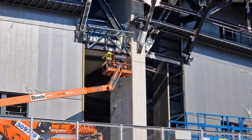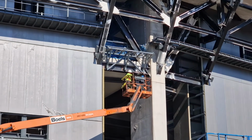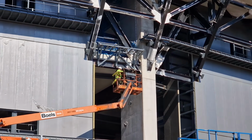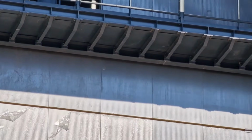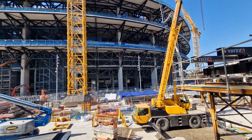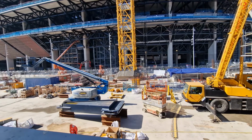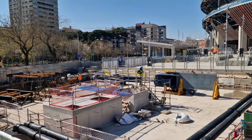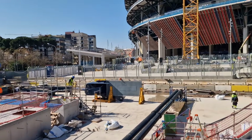Flooring and guardrails have been fully installed on multiple elevated platforms in the corner section. These structures now appear complete and ready for operational use, supporting ongoing installation work above. Additional compression ring segments and large structural beams have been delivered to the site. This continuous supply of materials indicates sustained momentum in upper structural assembly.